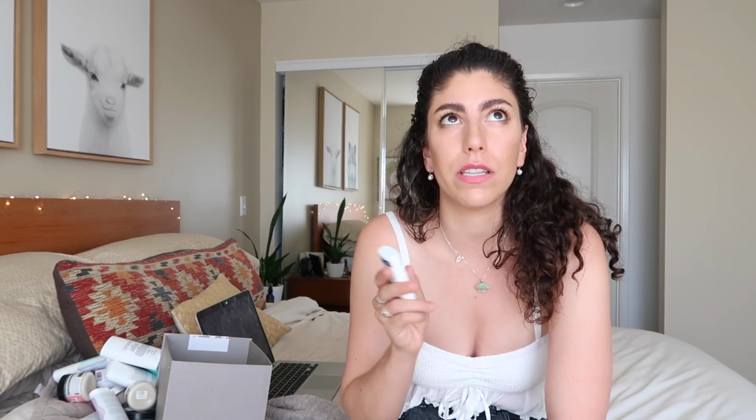This is just a travel sample size of the bamboo charcoal deodorant. So there's a lot of weird ingredients in this that I didn't realize. It also didn't work despite having charcoal in it. Now, I will say that something with the charcoal deodorants that I've heard from people is that they're afraid it's going to stain your clothing. I did not find that to be the case. So there's that.